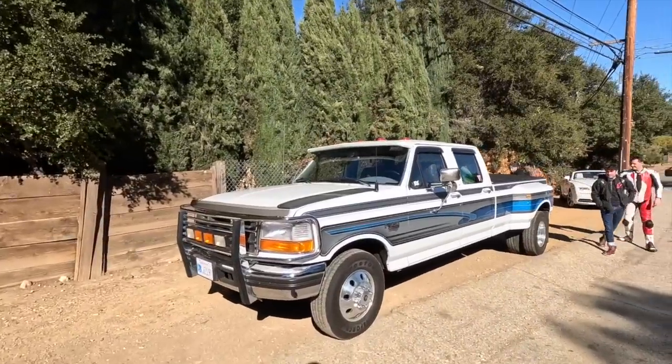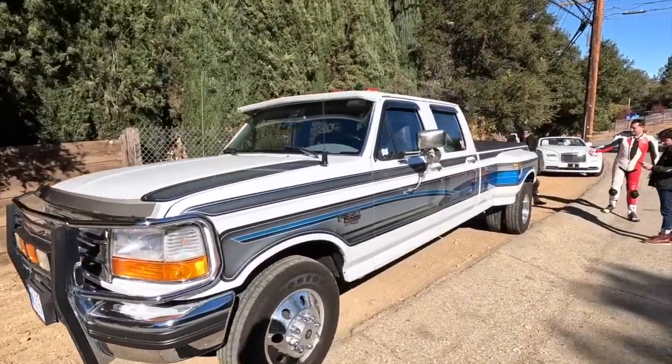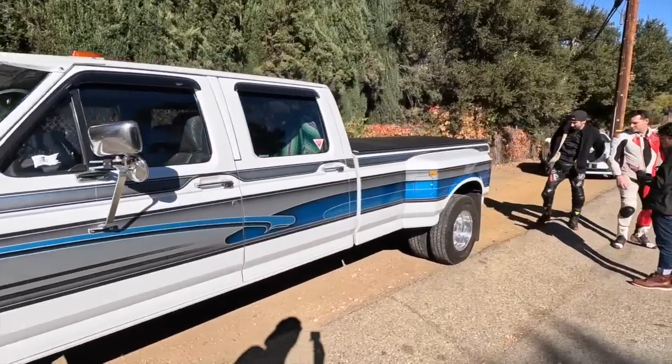And if I can be honest, out of everything here, that right there is probably my favorite vehicle I've seen today. Look at that F350. That thing is so clean.